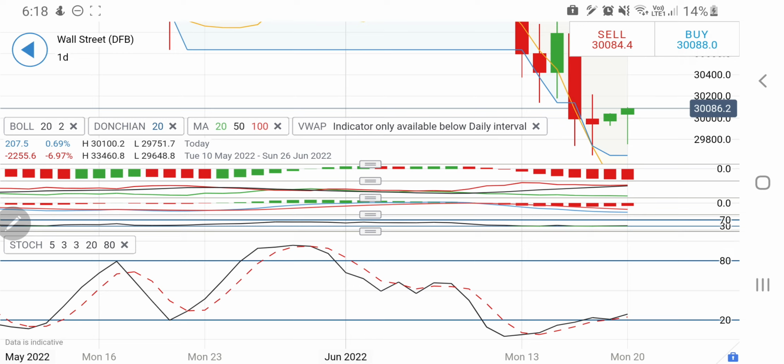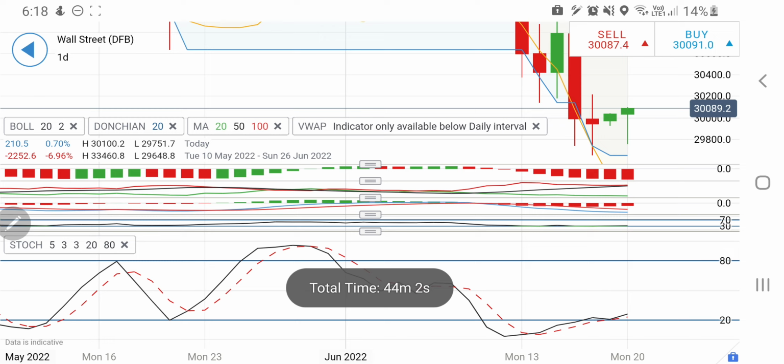Right now it appears probably if it breaks beyond 3100, we can stay long for 3150, 3200 levels. These two levels you have to watch out for. Any move beyond 3200, definitely we are going to look forward to 3350, 3400, and then 3550, 3600 levels. You can take your trades. You can stay long above these levels, specifically above 3200. You can stay long for the rest of the week.